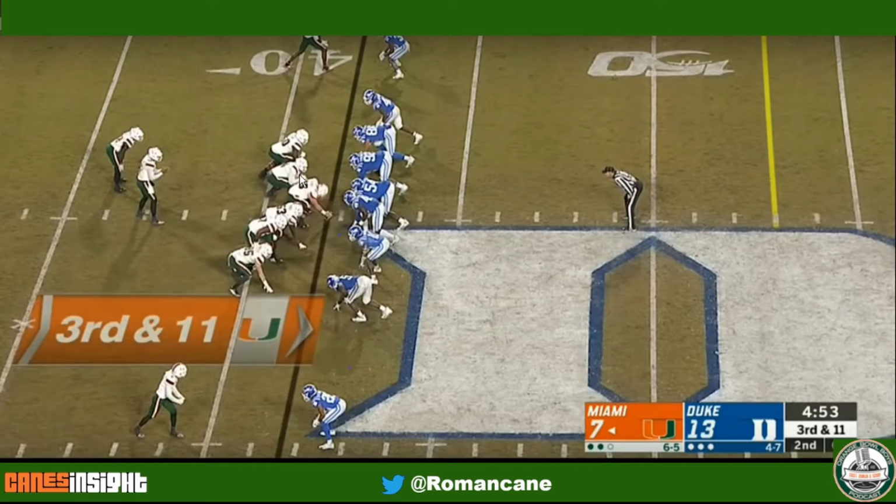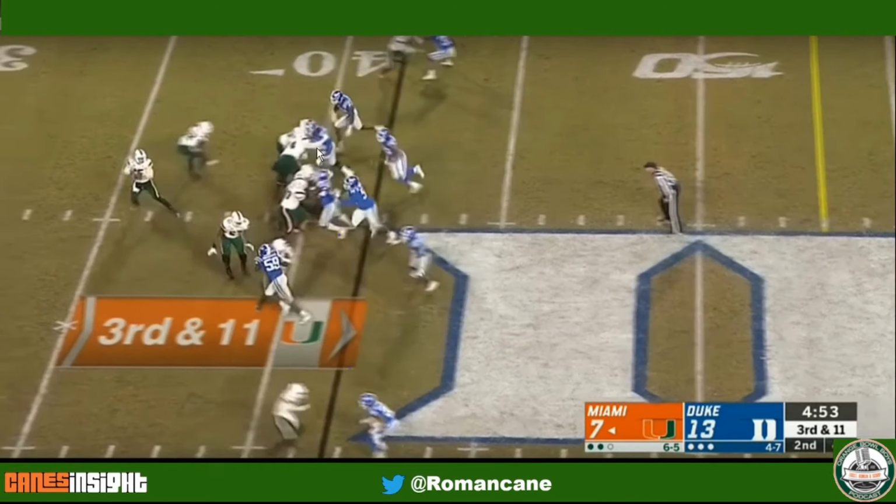Now I want you to go ahead and focus interior to the left guard and right tackle. Left guard is going to use what's called a jump set. He's essentially jumping out to his defender. This is used quite heavily on play action sets. But when he does this, I think he over-rotates just a little bit, leaving this gap right here.